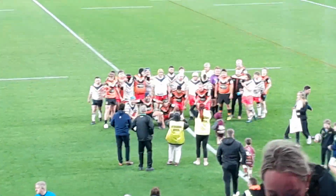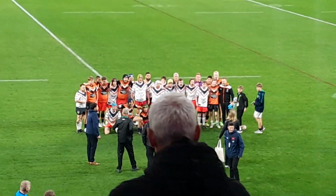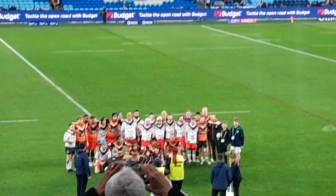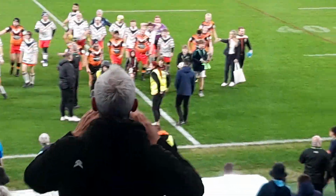For some reason they didn't let the family in until very late, 5:15. They only opened the gates for non-members at that time, and that's a little bit disappointing on a rainy, wet day. But the boys would have loved being out there. It is a beautiful stadium, and that was fun to watch.